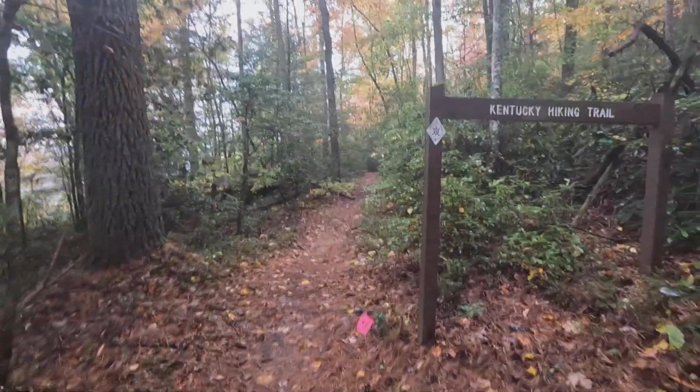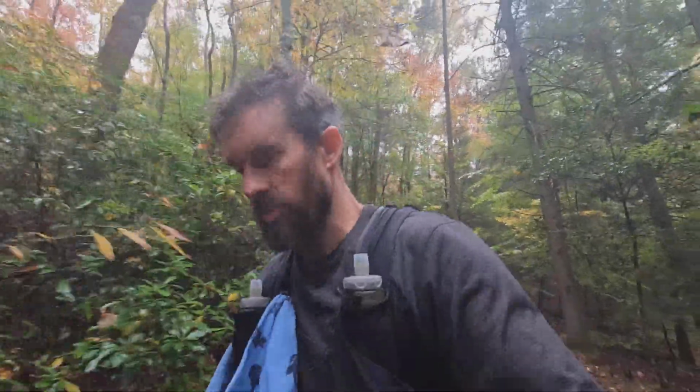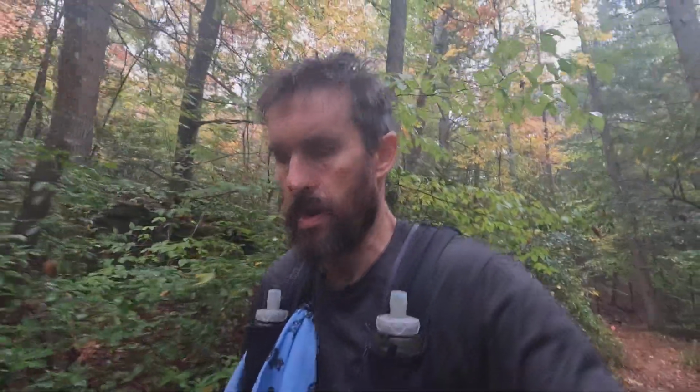It's a long, long road on the Kentucky hiking trail. I'm probably only like a third of the way through this trail. It's so long. I think it's like 20 miles. And my left knee's acting up. We'll keep on pushing. I'll do my best.